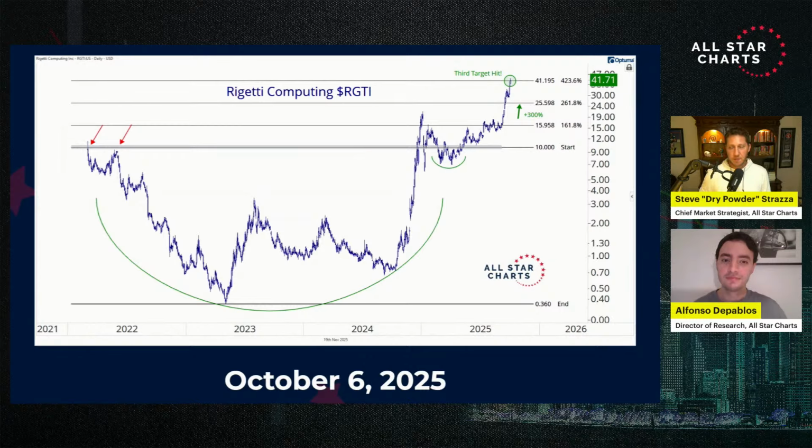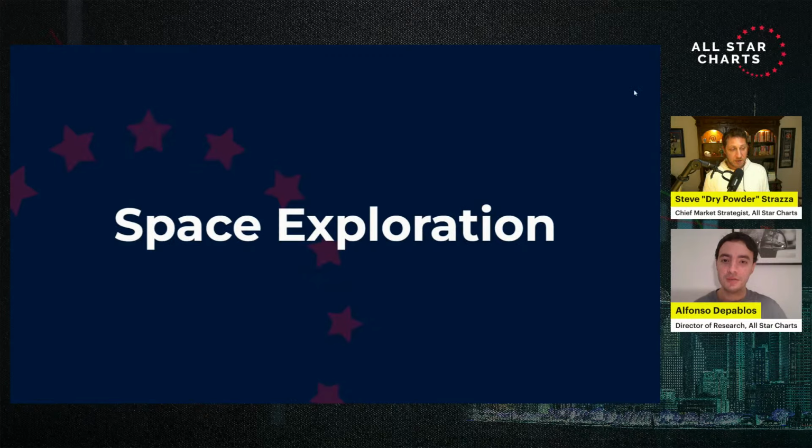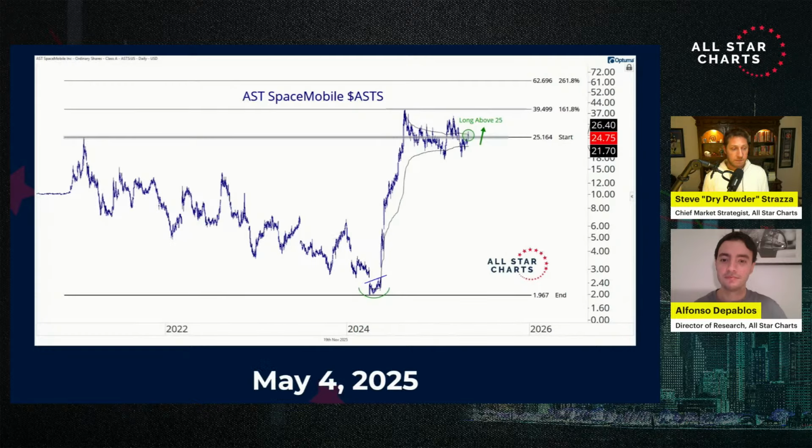And it wasn't just quantum computing, right? Before the Bears took over just recently, it was a lot of areas in speculative growth. So space and exploration was another big one. Here we're looking at ASTS, Space Mobile, ticker symbol ASTS. Big range. And what I liked about this setup was the big pinch. So when we saw a break at about 25, which also was a former resistance back in 2021, that was our clean level. That was our line in the sand.